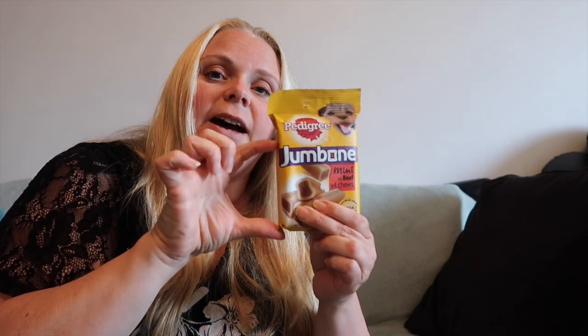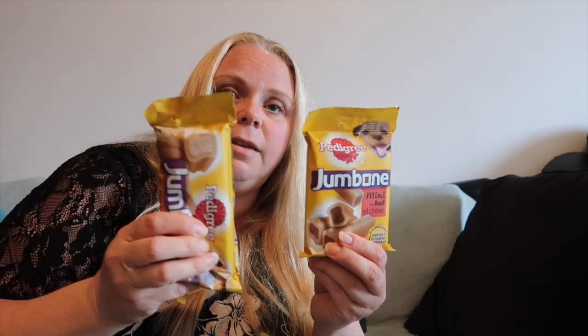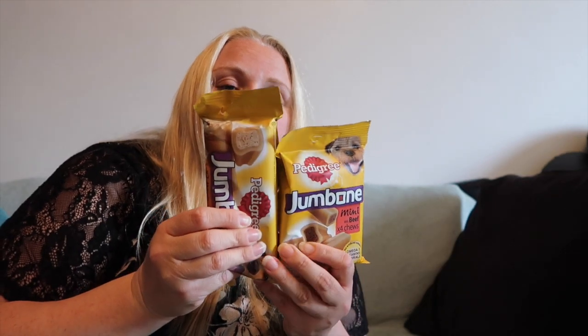And like the other ones, these are jumbos as well, but these are minis. So you can see the difference. That's the size, about that wide. You can see them, that's them. These are the mini ones, and these come with beef, and there's four in this pack here. So as you can tell, that's the mini ones, and these are the medium ones, that size, and then you get the one large one on its own.